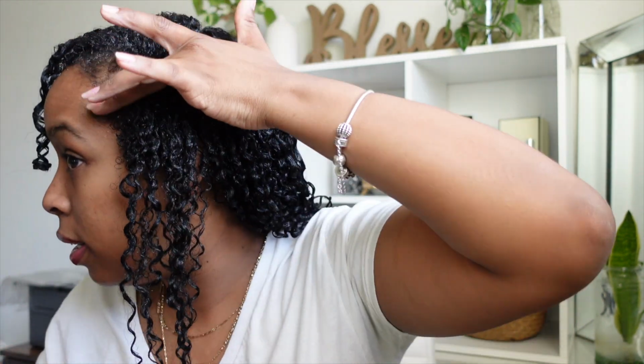All right, so this is what my hair looks like. I made sure I put some curls on the top so I can get a little volume. And I'm going to do my best not to touch my hair. I'm going to try to slick my edges down, though, because I'm going to let my hair air dry.